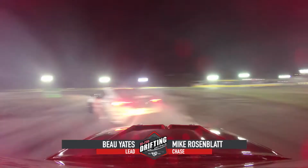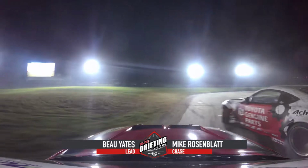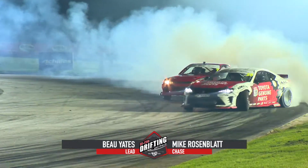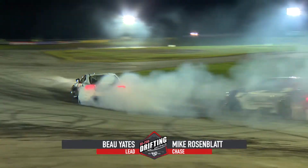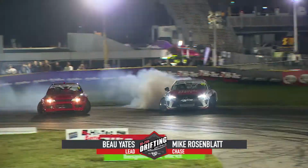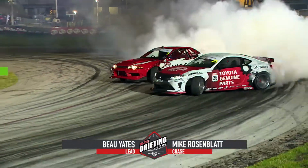He's got such a gorgeous beard too. Oh. Throwing down against Beau Yates, not giving him an inch. Exactly what you want to see, pushing hard, aggression. Can he keep it going for the rest of the track? These two drivers really deserve to be here tonight.